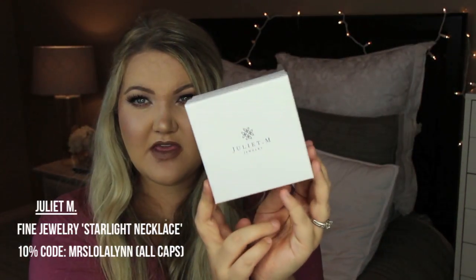So this is the packaging for the jewelry. It came in this box, and it had a black bow on it, a black ribbon, and she told me that this is the packaging that every single person will receive. It wasn't just because it was me. She wanted to send it to me exactly how a customer would receive it. So this is the box that it comes in. It's got gold hardware on the back.